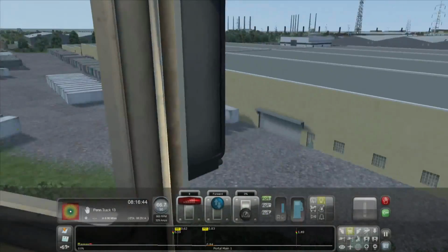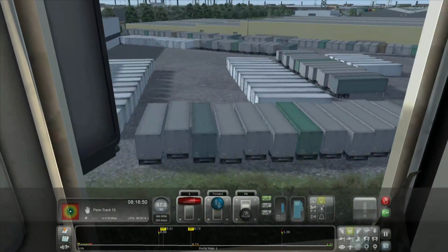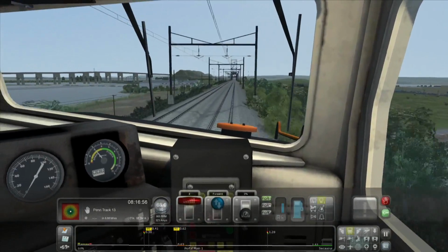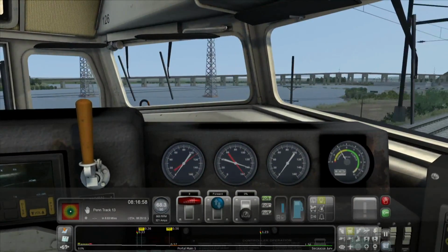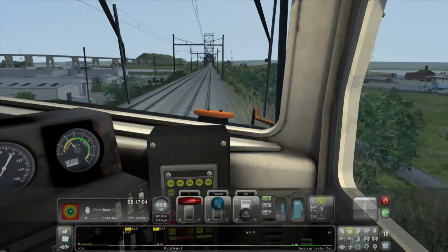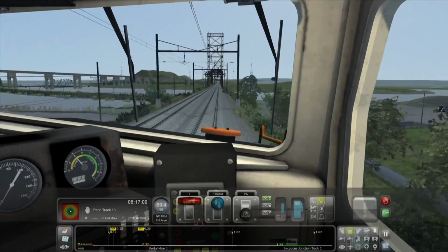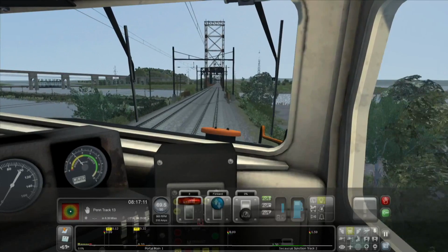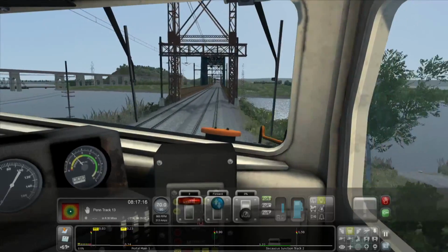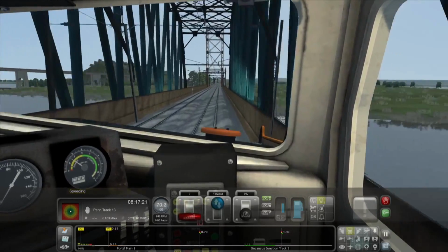Couple of trucks. They're all container trucks, too. What gives? I believe it's Interstate 95. Okay, here's the Secaucus Junction. Which means that would be Interstate 95.